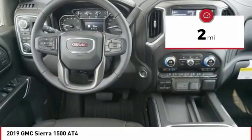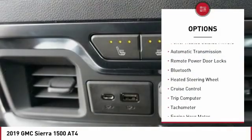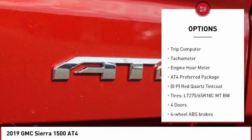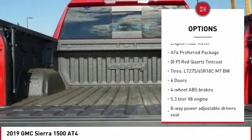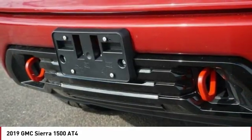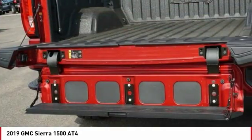Here are some of this vehicle's great options: power heated outside mirrors, automatic transmission, remote power door locks, Bluetooth, heated steering wheel, cruise control, trip computer, tachometer, engine hour meter. Drive away with a great deal on this vehicle. Call or stop in today.